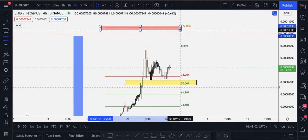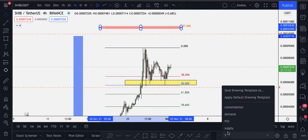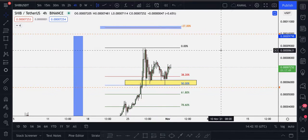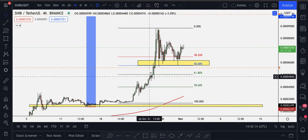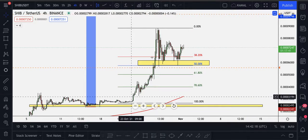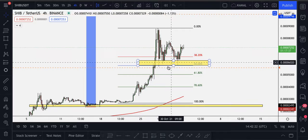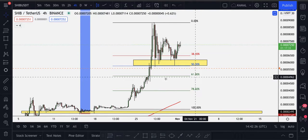The negative 26, right there. So I'll just make that thicker. If you missed all of this move, take your Fibonacci, point A to point B, wait for the retracement, and we can clearly see here that we started to have 50% rejection.